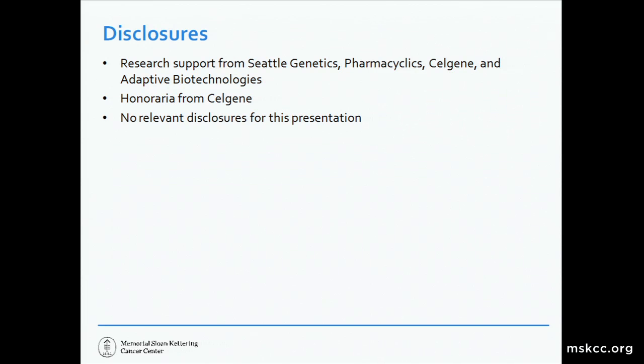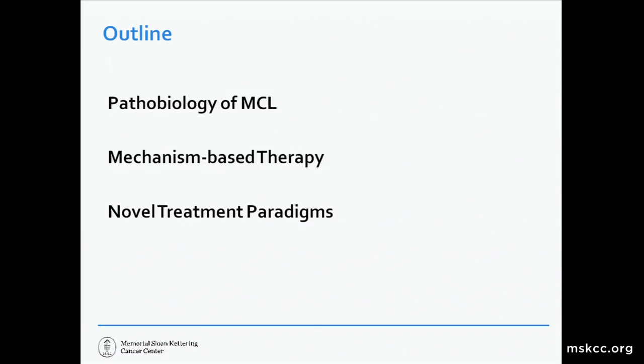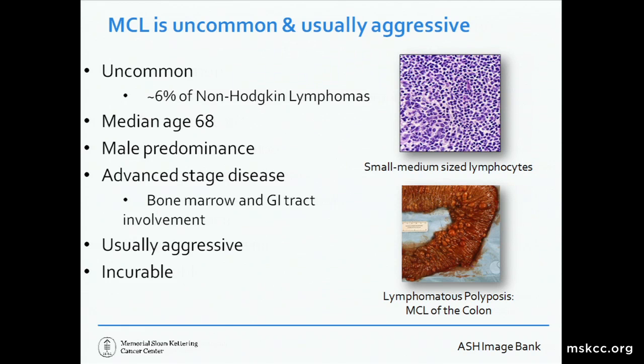These are my disclosures. So for today's talk, I'm going to focus first on the pathobiology of mantle cell lymphoma and some of the new insights into the disease biology, as well as novel mechanism-based therapies that have been developed based on an understanding of the disease biology, and some new approaches to the treatment paradigms, both for frontline mantle cell lymphoma as well as relapsed refractory mantle cell lymphoma.